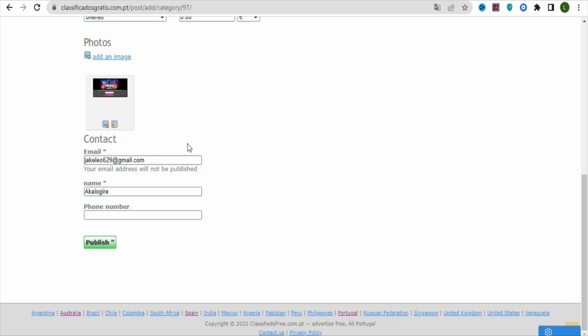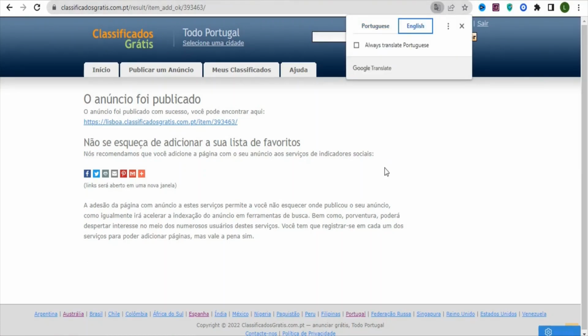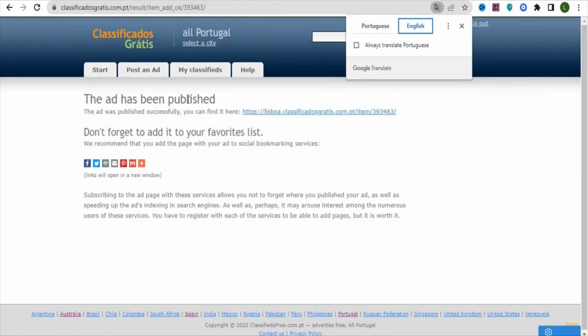Once you enter all the details, the next thing is that you are going to click on publish so that your ad will go live onto this platform. So just click on publish. Once you click on publish, you can see your ad has been published. So let me translate it to English for you to see. So just select English right here. As you can see right here, the ad has been published. So your ad is now live on the platform.